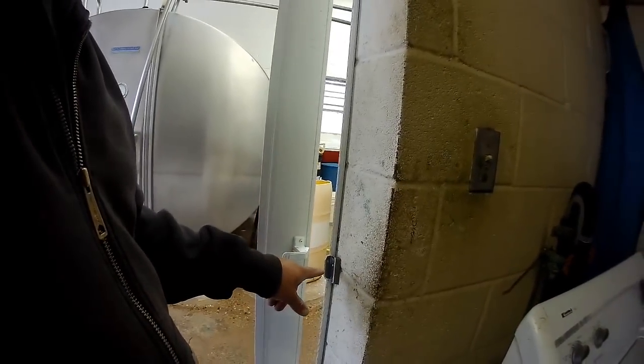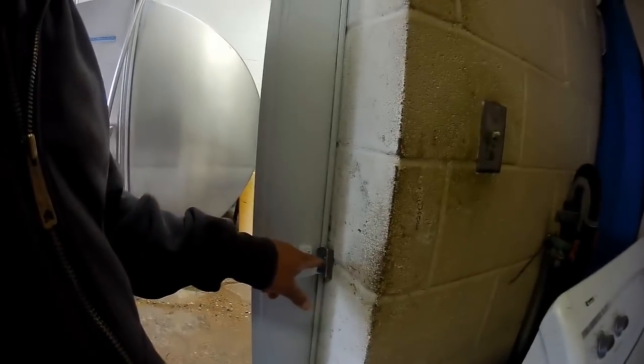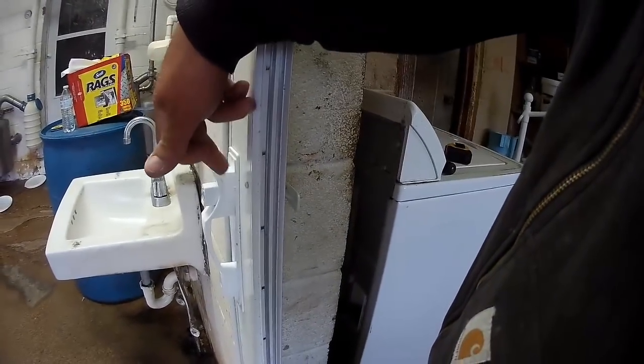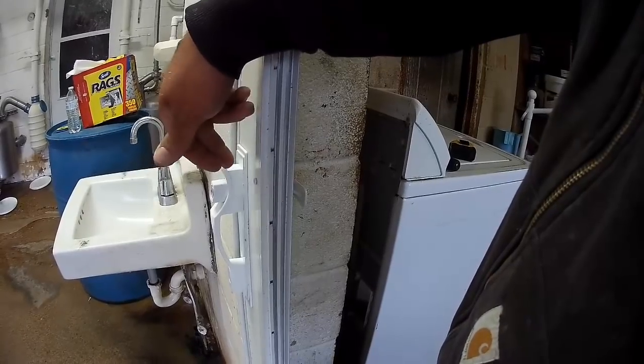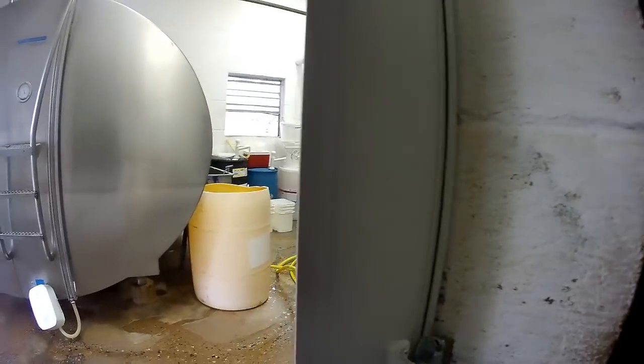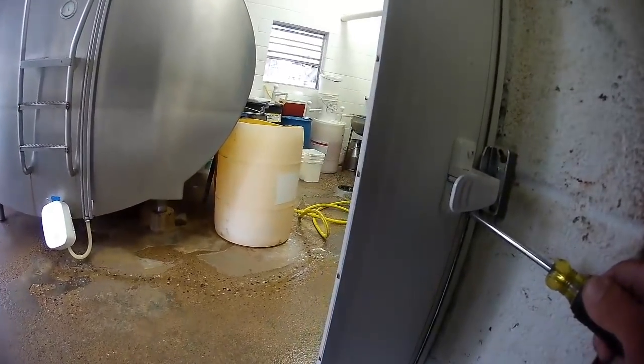All right, we got our door handle on. Just measured from the floor, got the center here, marked the center on the door. You're supposed to use that as a template. So I marked the center hole, drilled it out, put it together, put the screws in. I probably need to just make sure they're snug.